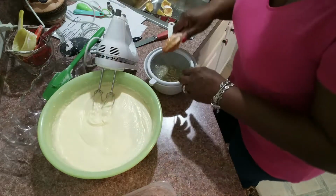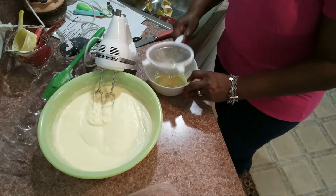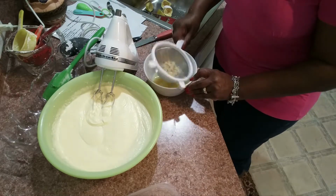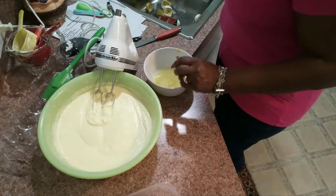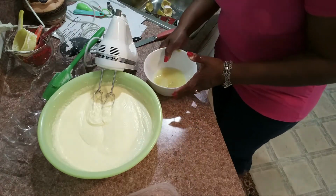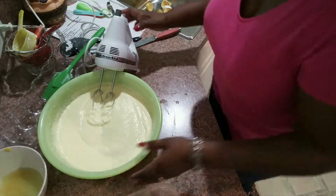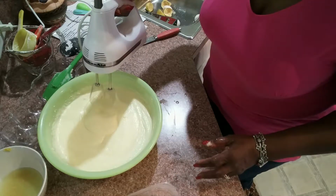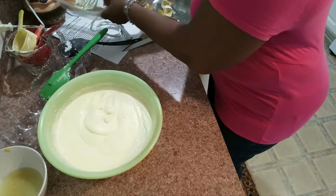Now I'm doing this to get as much of the juice out as possible without the seeds. Yay! No seeds. They're gone. Alright, so this juice is ready, but it's not ready to add to the mixture yet. I'm going to just take this out for a moment, sit it over in this bowl.